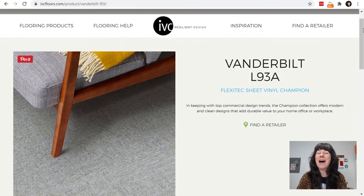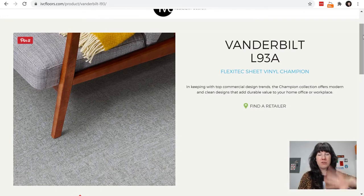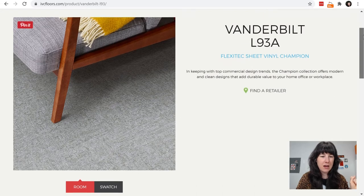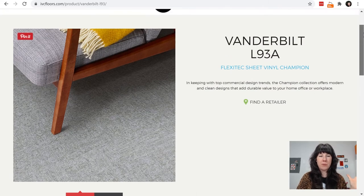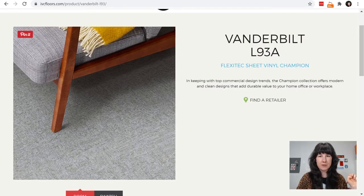There's still a lot of gray colored flooring options. A lot of them, even if they aren't specifically gray, have a gray cast. Some of the browns that I'm seeing that are still being produced have a cooler color. I'll pull that up in just a second. But back to this guy. This has a natural woven fabric texture, and this is a great option for that trend.